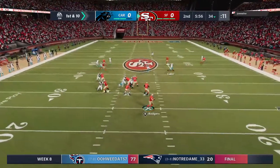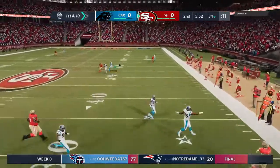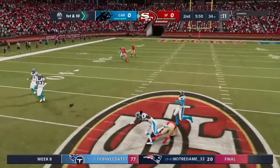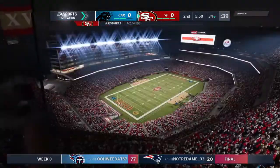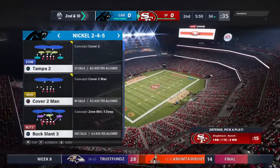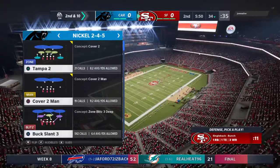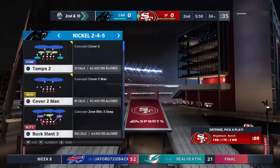They fake the give. Now Rodgers. Flush to his right. And that is incomplete. He couldn't hold on through the contact. Brings up 2nd down. Well, he certainly did a nice job improvising there, extending the play, hoping someone would come open downfield, but they never did.